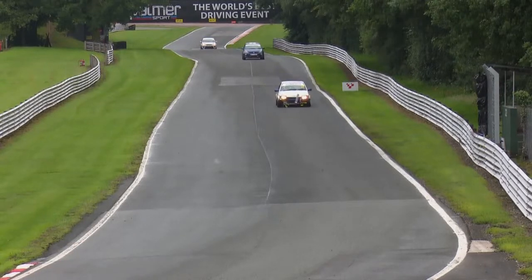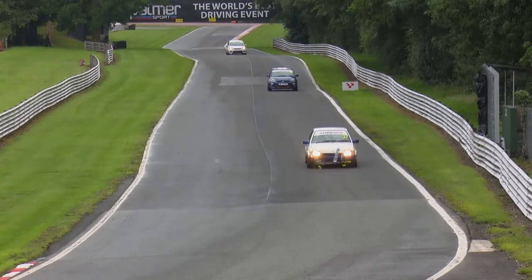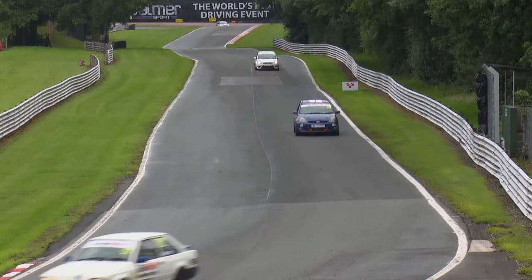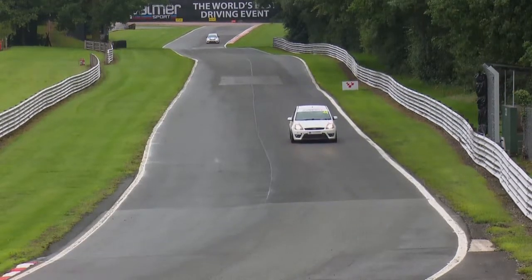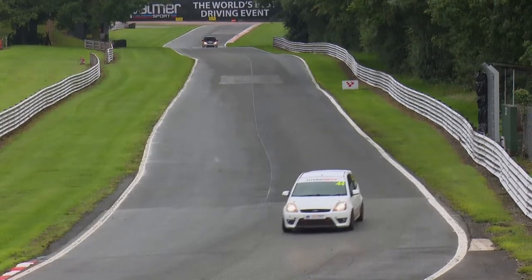And after that, they'll be heading off for a few more familiar rounds throughout the rest of the season. They'll make a trip to Anglesey. I believe they're also going to Silverstone. And then, I think their final round will be back here at Oulton Park in October, which is good. We've got one more race to come up.